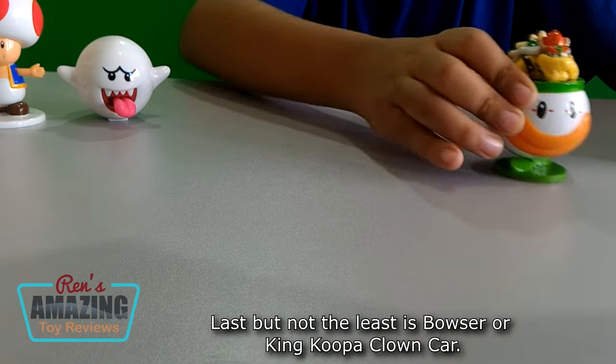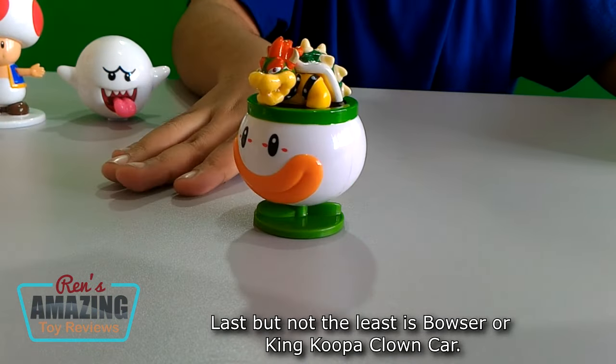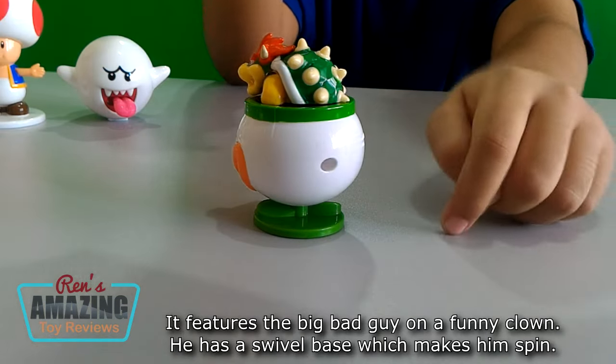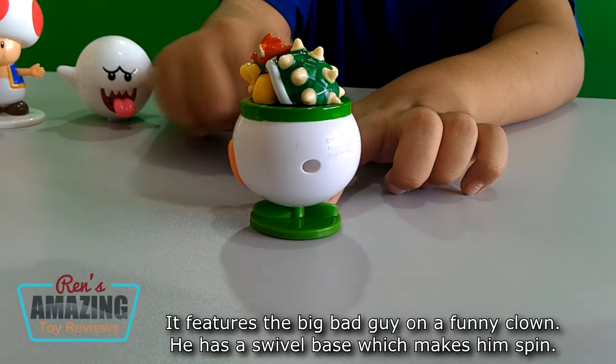Last but not the least is Bowser or King Koopa Clown Car. It features a big bad guy on a funny clown. He has a swivel base which makes him spin.